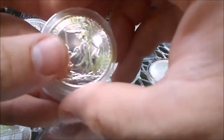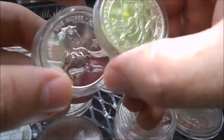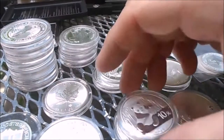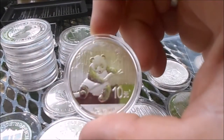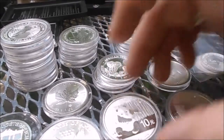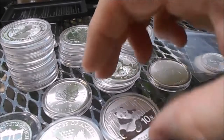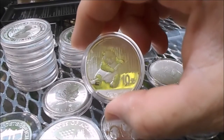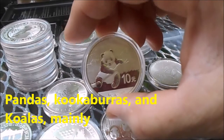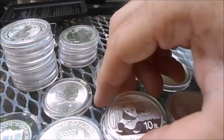Great Britain also has a couple. This is their standard, the Britannia, and then they have the Year of series. Panda bears are different every year, which is kind of neat, so I will probably keep collecting those. Also, planning ahead for these, especially with the panda in mind, make sure you get the ones that go up in price first. That's a good strategy, because if you have to go back and get them a year or two later, you're paying a lot more.